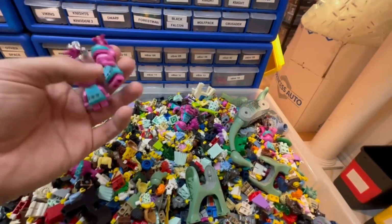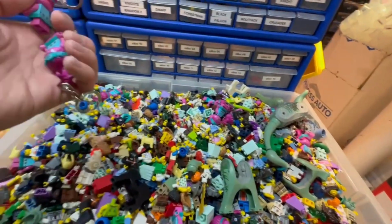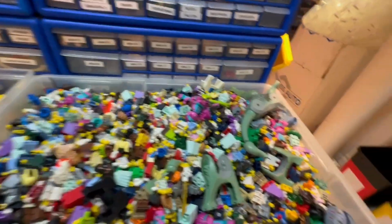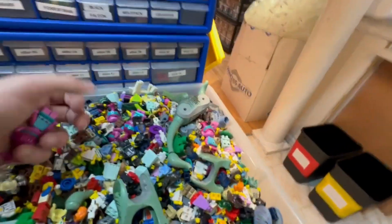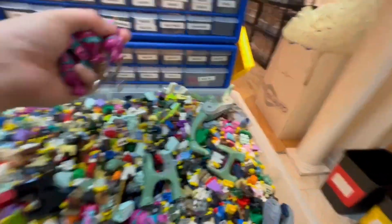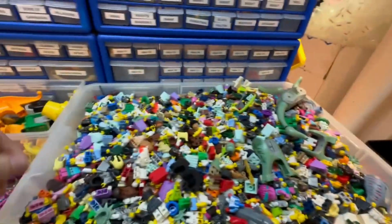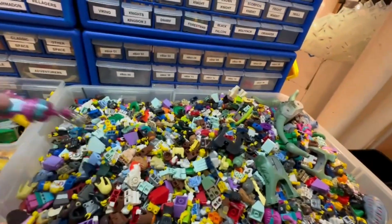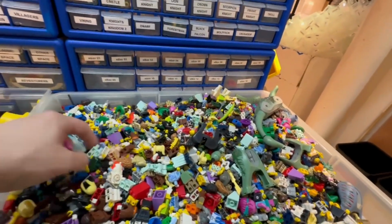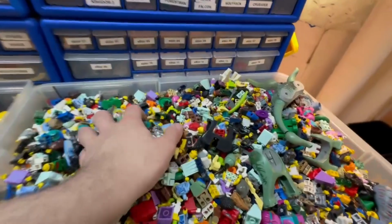There's a weirdly large amount of these Trolls keychains, which I have really no need for. So I'll set those things aside, and who knows what I'll do with them. But there's probably like 20 or 30 of them in here. It affects the weight to some extent, but it's not anything crazy. It's still a good deal even with these guys mixed in. So I'll have to remove all of those. But then, yeah, overall, not bad.